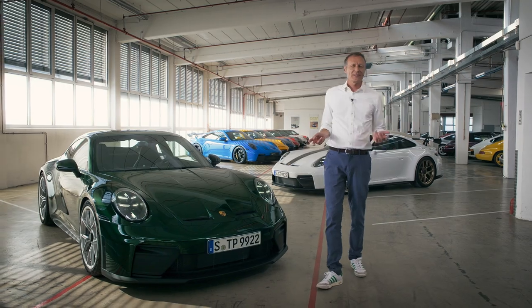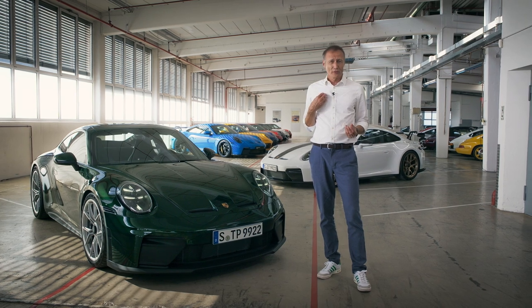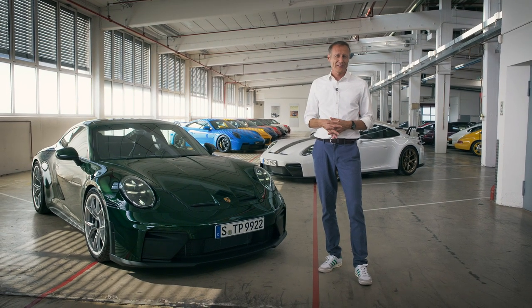The new 911 GT3 with touring package. For me, it's the perfect new 911 for country roads. And not just for me. I think Walter Röhrl feels the same way.